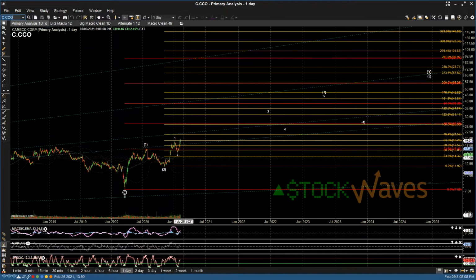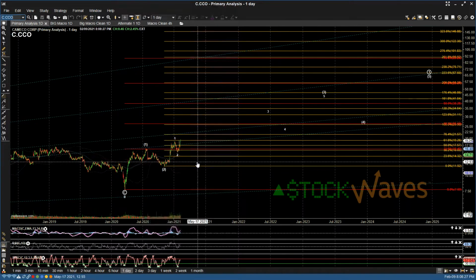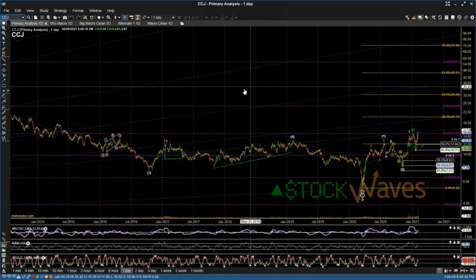Usually we do like to keep track of the native chart as opposed to over-the-counter traded ADRs. But when something is listed both on the NYSE as well as on the native chart, and the charts look so similar, we use both of those a little bit more interchangeably. So we do like the CCJ chart and have been following that very closely since early in 2020.